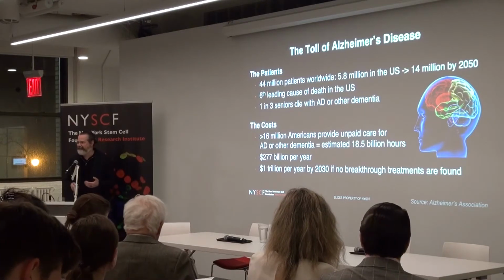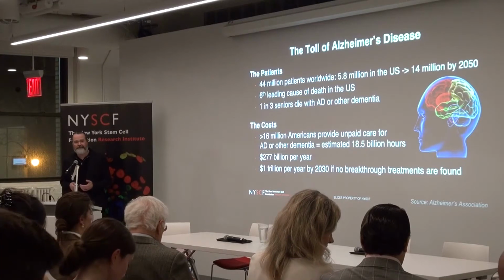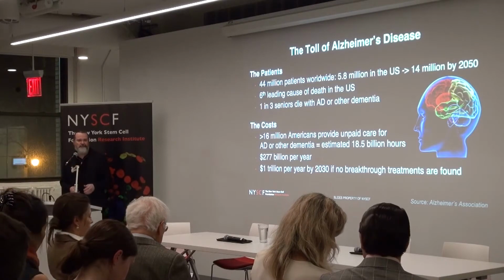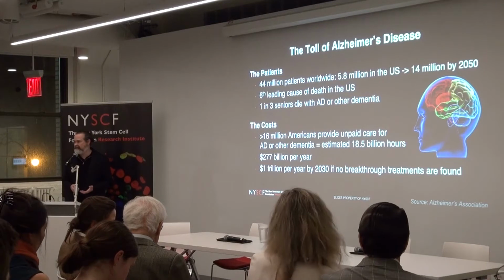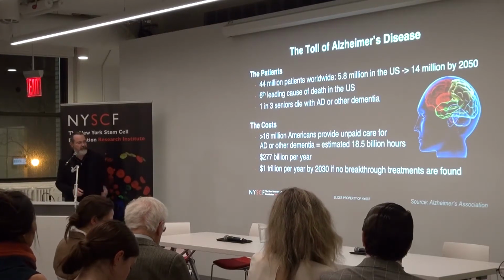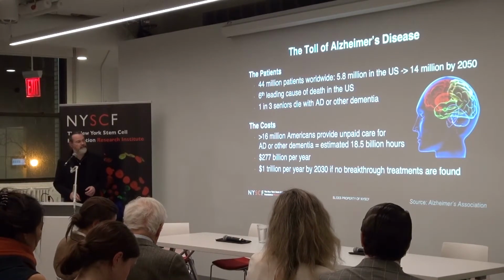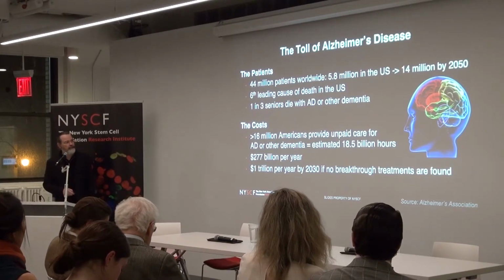and I think that's an equally important take-home message, that the task that we're going to be asked to do for our loved ones with Alzheimer's is almost as challenging as the disease itself, and so we have a great need of being able to address this disease. It's going to be a very costly disease as the population ages. More and more funds are going to be needed to address this disease and treat it.